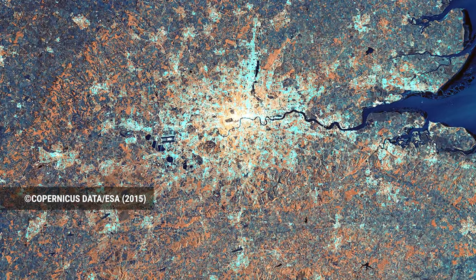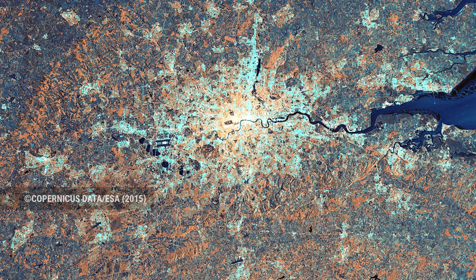So we've been trying to improve that by using a combination of clever techniques to make the SAR more readable, but also using flood models together with the SAR images, so that we can get a better understanding of where the floodwaters are.